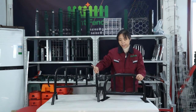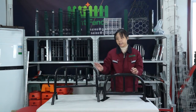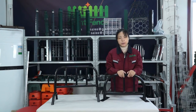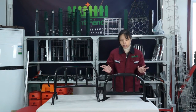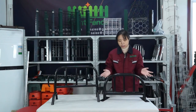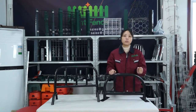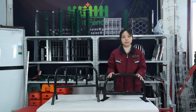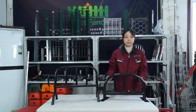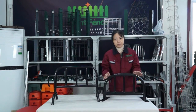This is another kind of crowd control barrier. The usage is the same as this one. It is also used in public events, sports, your personal house size, or other places where people gather. The height we can do 1 meter, 1.1 meter, 1.2 meter, 2.4 meter. The length we can produce from 1.5 meter, 2.1 meter, 2.5 meters.